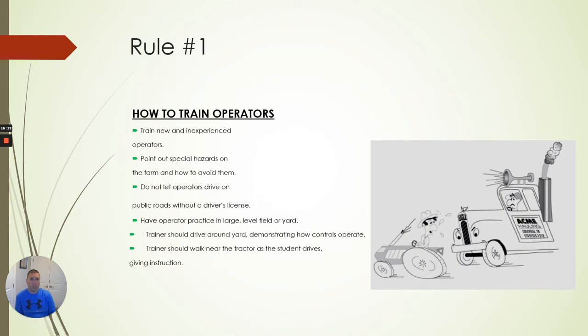Okay, so how to train your operators. You train new and experienced operators. Point out special hazards and how to avoid them. Do not let the operators drive on public roads without a license. Have the operator practice in a large level field.